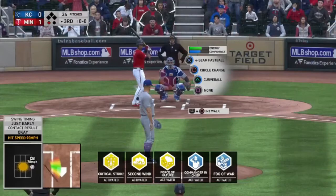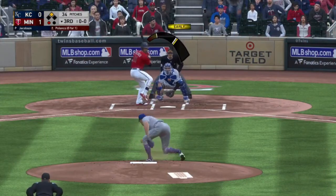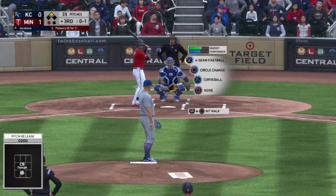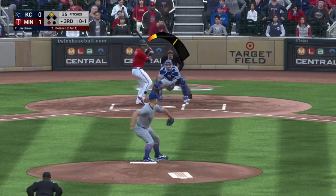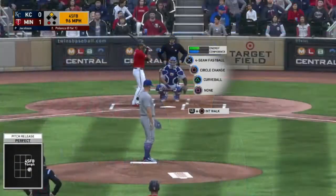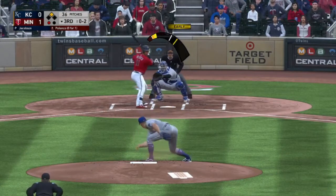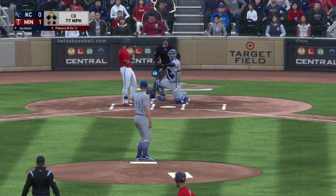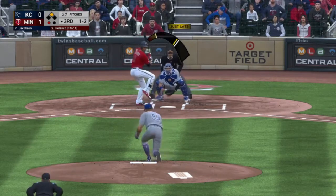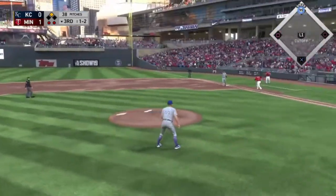And here's Jorge Polanco. Strike one. Strike two. Still strike two. That's the ball. And that's another out with a curve.